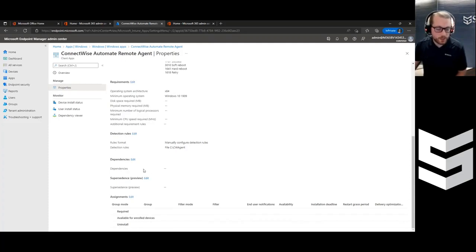You can also set dependencies. So if maybe you're installing Visual Studio applications that require prerequisites be installed before the main application, you can configure your dependencies here so that Endpoint Manager installs those applications in the correct order. And then of course we set our groups for who these apps are being installed for.